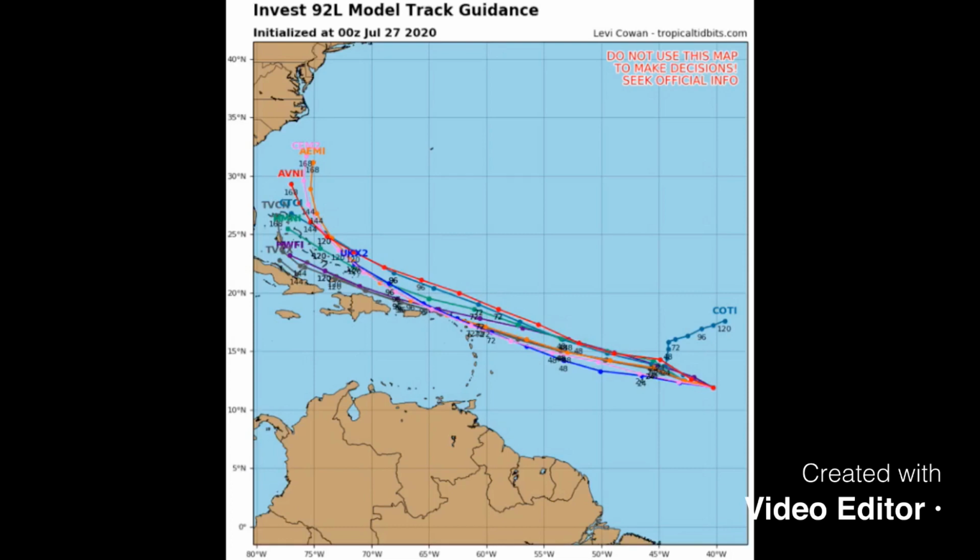Alright, guys, this is your 6 a.m. update for Monday, July 27th. This is your model track guidance. As you can see, most of them bring Invest 92L right above the islands and turn it towards the United States. The question is, when does it turn? How much does it turn? How much impact does it have? Will it have a direct impact? Let's get into some of the data this morning on the models.